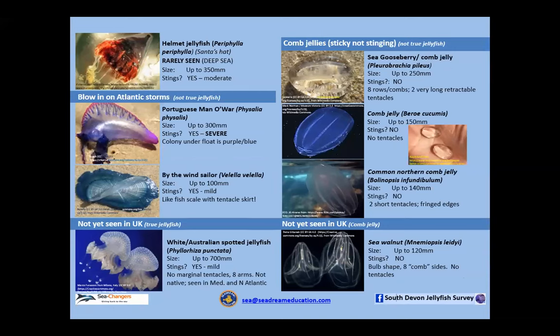So these are the other ones that are less commonly seen, and you'll probably notice that they're not all jellyfish. One of the problems we had was that we didn't really know what unusual things people had seen, so we didn't want to just restrict it to true jellyfish. And this is the sheet we came up with. It's not perfect. There are some really good ones out there, but they tended to have a broader geographic distribution, or they stuck to the true jellyfish. So we use these and our own surveys to collect data.